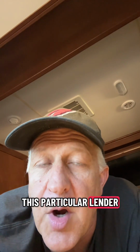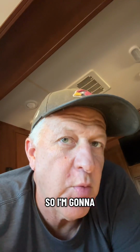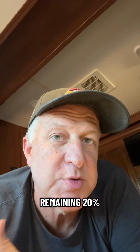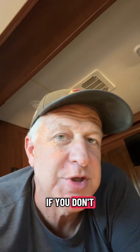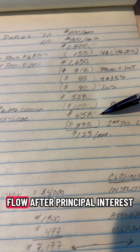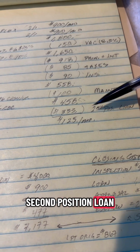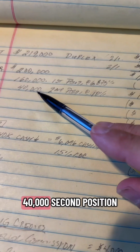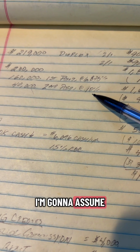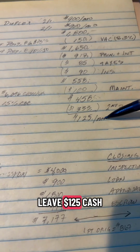This particular lender will allow a seller carryback for that other 20%. So I'm going to run the numbers with a seller carryback of the remaining 20%. At the bottom, I'll show you if you don't use seller carryback what it looks like. $458 is our disposable cash flow after principal, interest, taxes, insurance, and maintenance costs. Second position loan, $333. What $40,000, second position, I'm going to assume 10% interest only payments. That will then leave $125 cash flow per month.